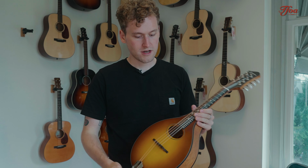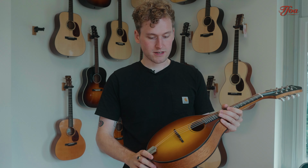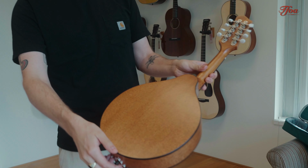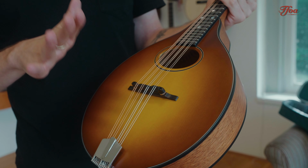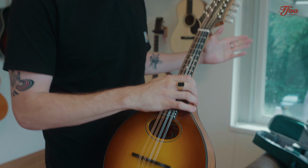At the time of making this video, the price of these mandolins is €469, which is incredible, if you ask me. What you get in that price is a solid spruce top, like I mentioned, laminate mahogany back and sides. You have a beautiful gold burst matte finish. They have some other finishes as well, so check out our website. And you also get a gig bag with that.